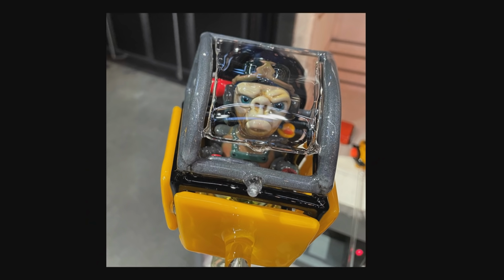Another nice shot of the monkey's face in the cockpit. You might notice just over the monkey's right shoulder, Dan even put a fire extinguisher in there. He put a control panel in front of the monkey as well. That's got a whole series of buttons and controls, and the monkey's holding on to his little joysticks for control in there.